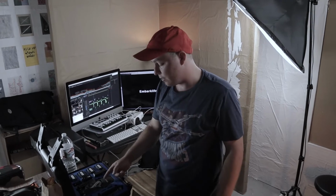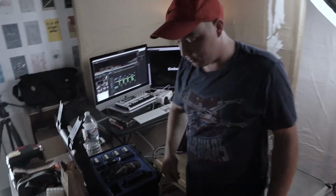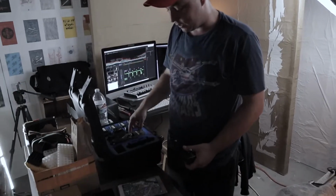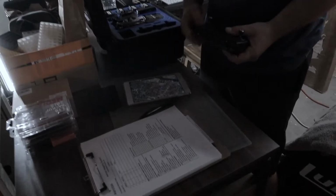Turn the controller on and then the drone with the battery in it, and then they'll start talking to each other. Basically connect this to this and then turn it on. Once you connect this, it'll automatically read it. You just open the app and it'll say, all right, cool, GPS is online, you're good to fly.